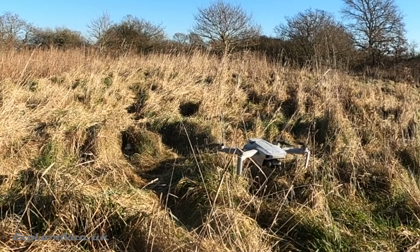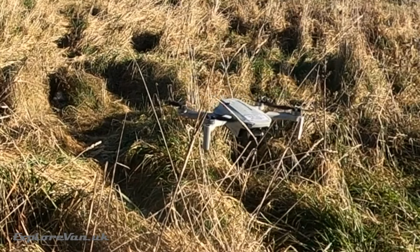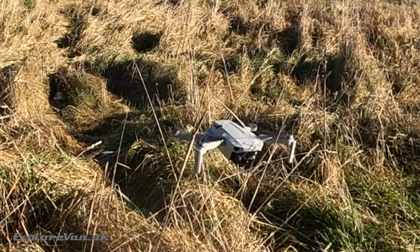This brings us on to protection. With its exposed large propellers, you do need to be conscious of damage the Mavic could do to itself or others. This does often make me think twice about where I can fly it safely.